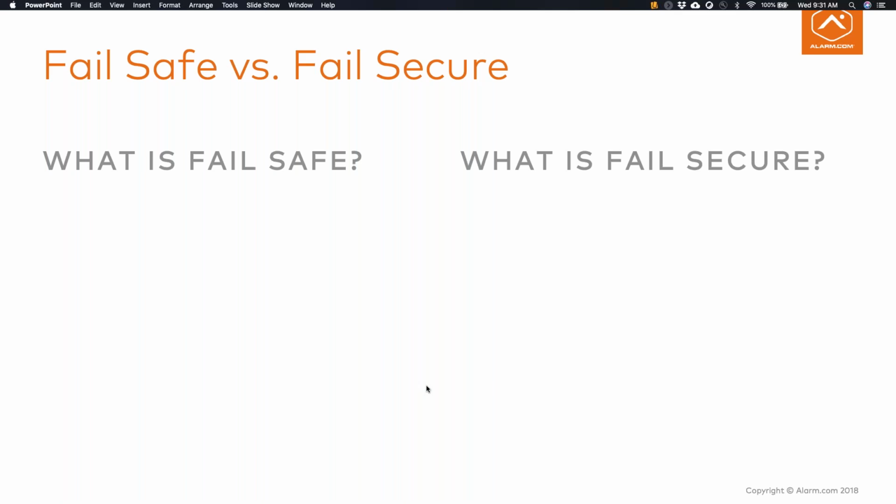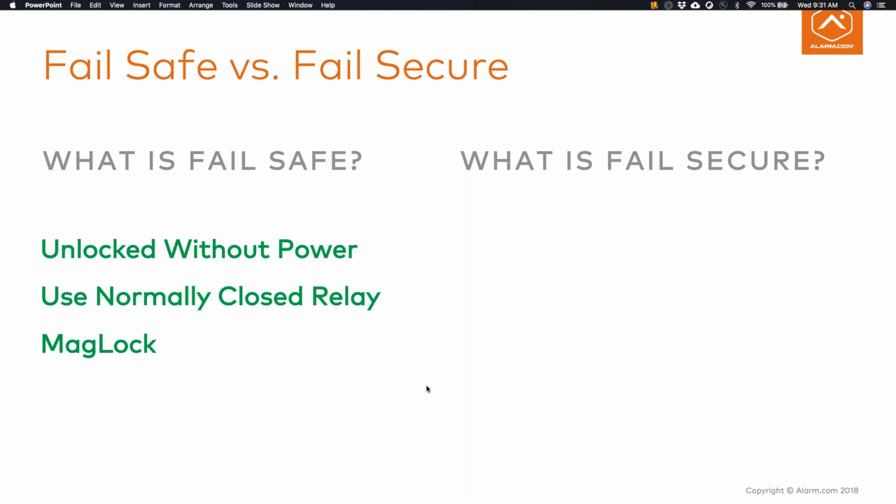So fail safe and fail secure, these are questions that are always asked when we do our trainings. Fail safe is very simple. It just means if there's a complication, or if we lose power, or there's any system failure, that you can exit that building. So it's safe, you can get out no matter what.